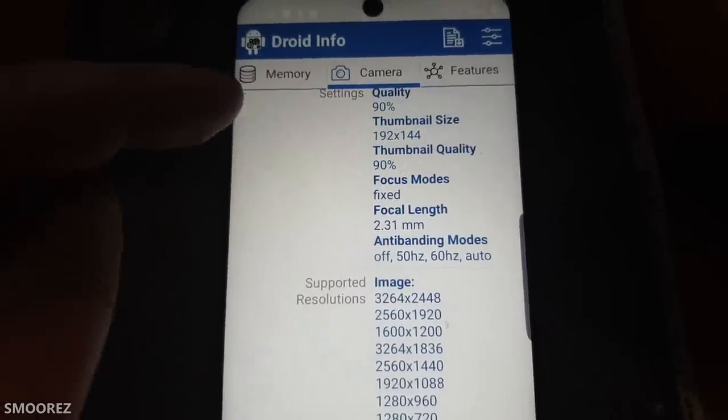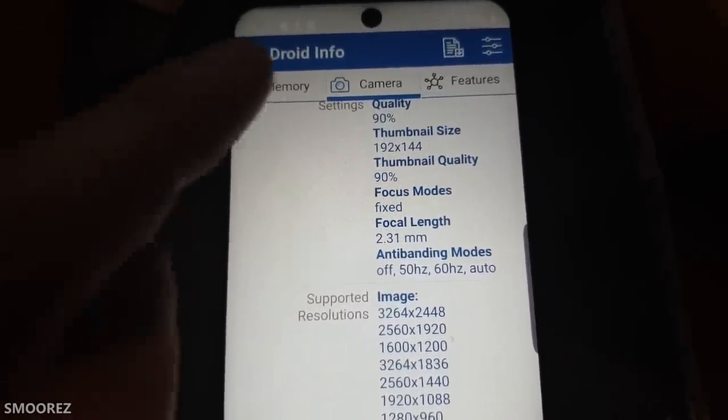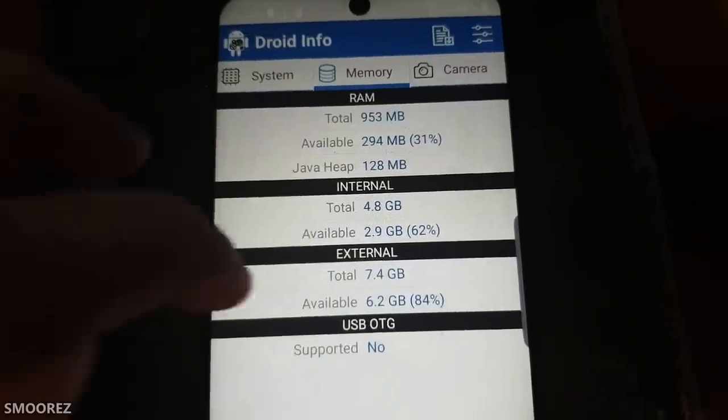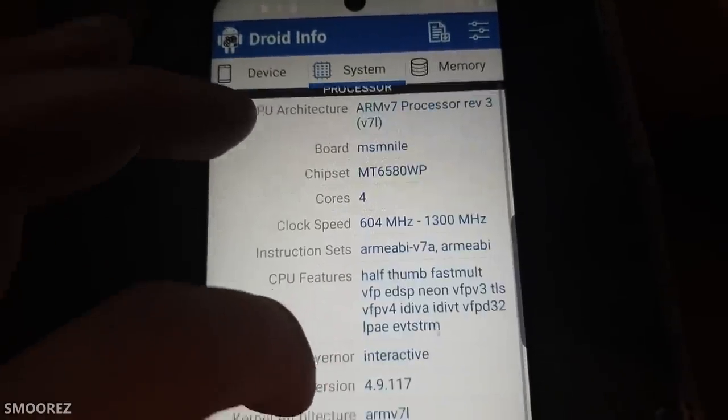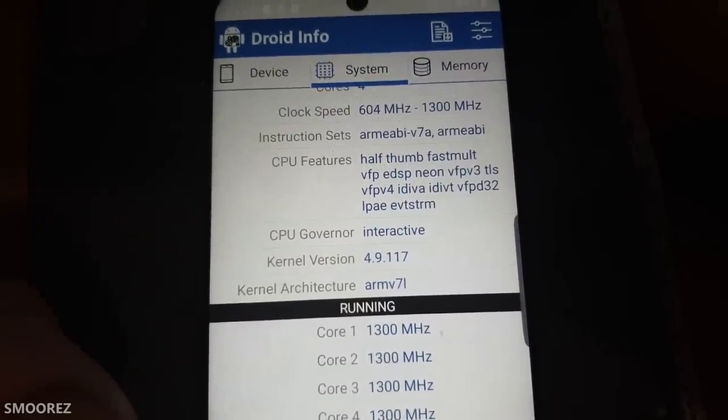I'm going to try this application on some other clone phones and see what comes up. But Droid Info, if anyone needs to, just look up Droid Info and this should tell you everything you need to know. So, yep, even the quad cores and all that stuff. All right, let's finish off this video because it's gone on for too long.